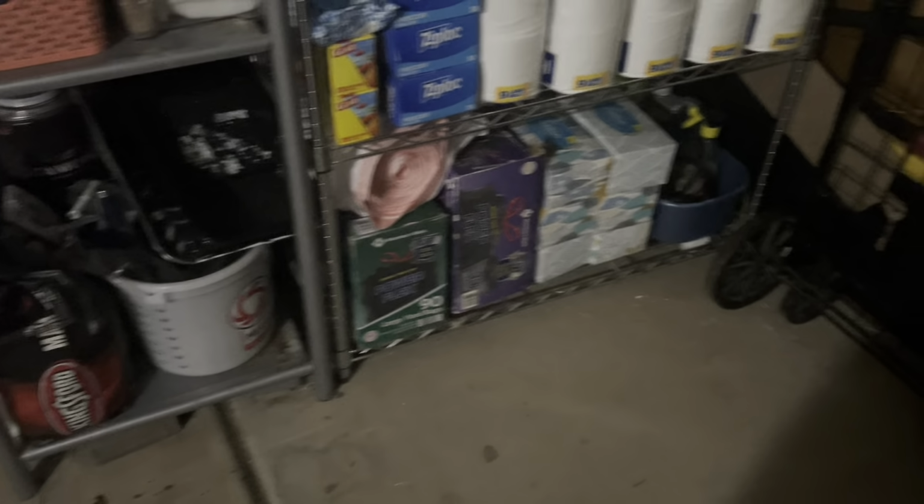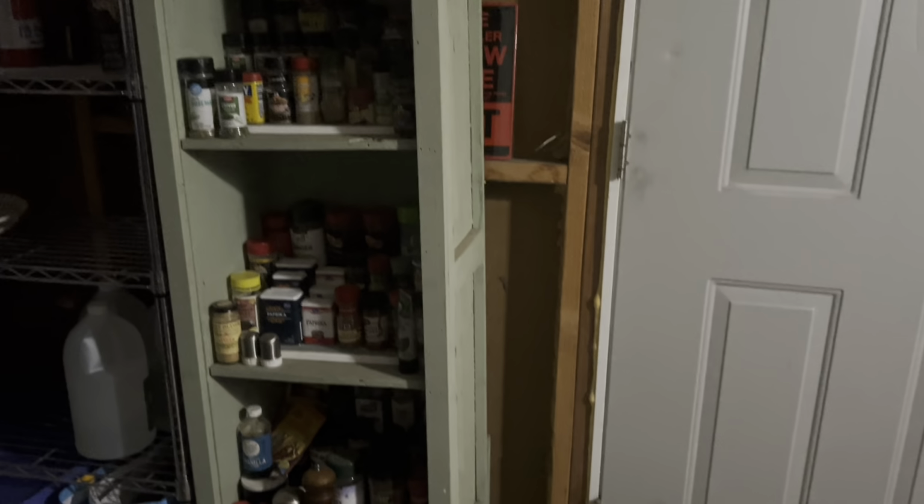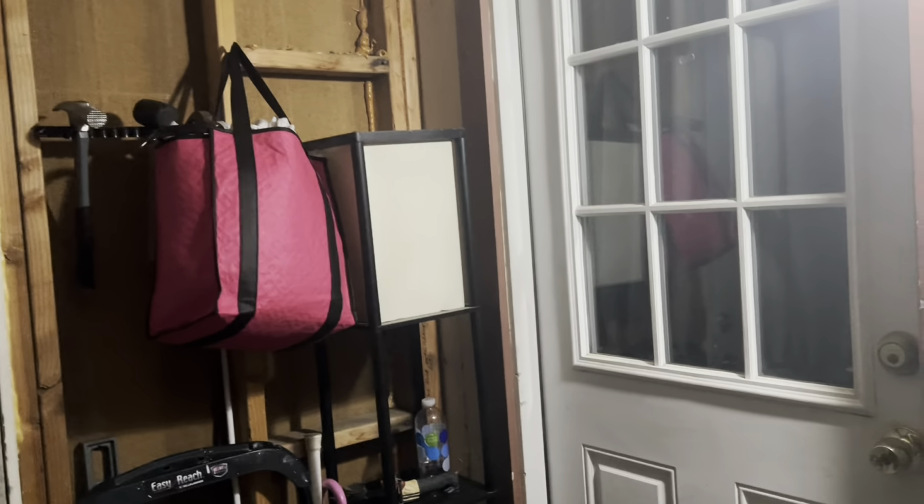And I was using it today to sit in here over here when I was going through that bottom section. My feet were killing me. So this came in very, very handy. And I just like that this is all open now and it's not cluttered. Oh, I love that all of that is over there with the food where it belongs. That's great.